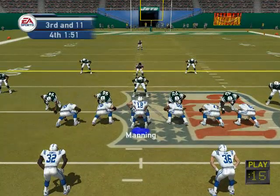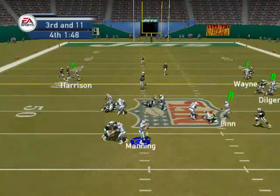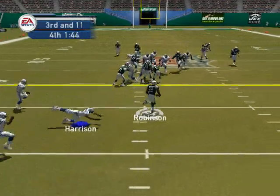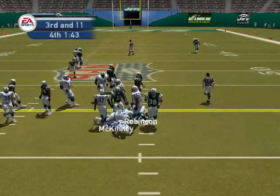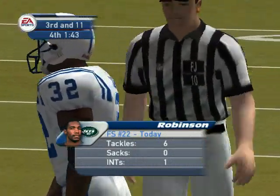Split backs this time. Manning steps back. With the pass. Intercepted. James with the tackle at the 39. That was a great pick. He was reading a quarterback like a book.